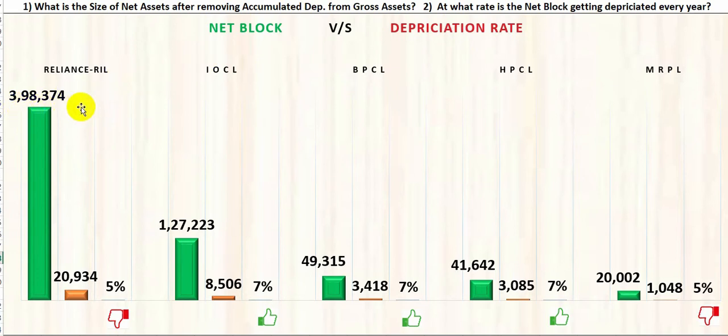RIL's total net assets after removing accumulated depreciation was 3,98,000. This asset value will be going to the P&L over the future years as expenses. Of that, in the current year 2019, the depreciation shown was 20,000 CR, which is a 5% depreciation rate. So every year, if we consider this value as a constant or an approximation, around 5% is being depreciated. So that's 20,000 CR of expenses going to the P&L account in the future years as well, if the company's assets remain constant at 3,98,000.